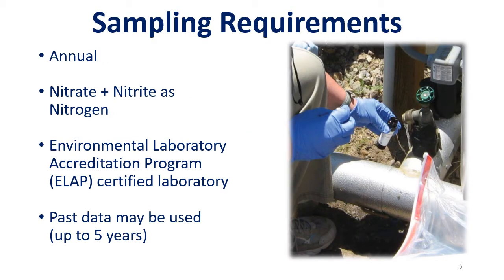What are the sampling requirements? Members are required to sample their drinking water wells annually. Sample results must be reported as nitrate plus nitrite as nitrogen. Sample testing must be performed by an ELAP laboratory certified for testing nitrate. And up to 5 years of past data can be used, but it needs to follow the new program requirements.